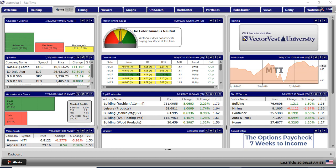So what's happened this afternoon? Well, on VectorVest, strong opening. We've got advances ahead of declines, but still not enough action to turn the short-term trend of the market to up. That could happen during the day. It hasn't happened as yet.